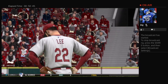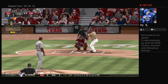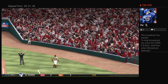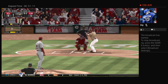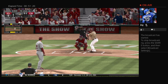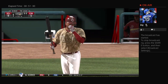The catcher, number 39, Devin Mesoraco will bat here. No official at bat, but he's scored a run thus far. Now here's the first pitch. And this ball's hit in the air down the right side and out of play. 0-1. Now a move over to first, and he'll dive back in. And he takes this one high, 1-1.